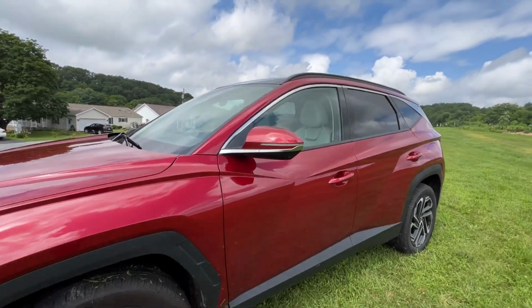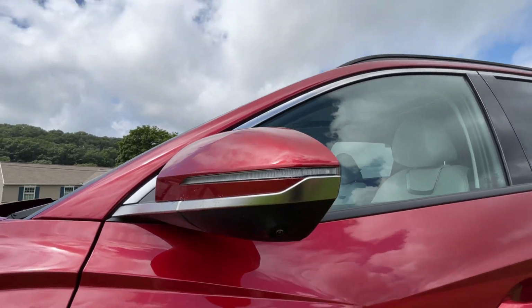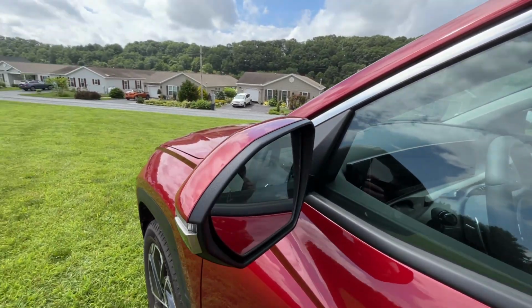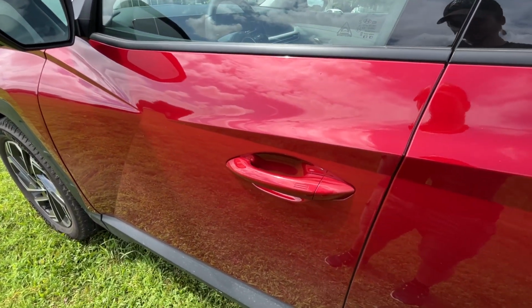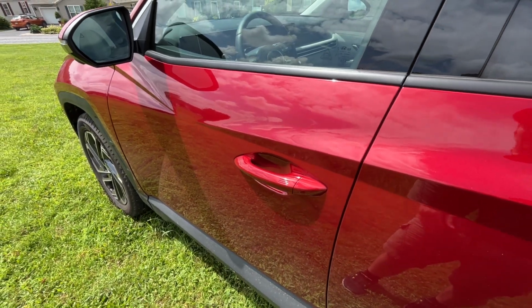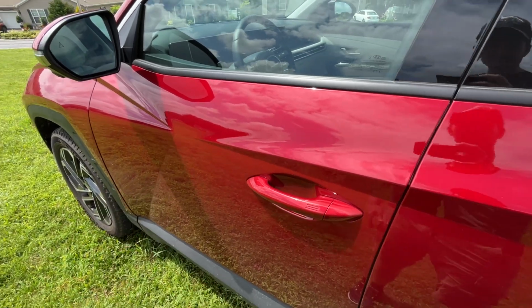But moving up here to the mirror cap, it is body colored. You'll get a turn signal indicator incorporated in, a camera right here for the 360-degree camera system. Then you will have blind spot monitoring, and they are power adjusting mirrors as well. Down here you'll have keyless entry, and the front door handles right here will light up at nighttime as you approach the vehicle and unlock it. That's a cool added luxury touch.